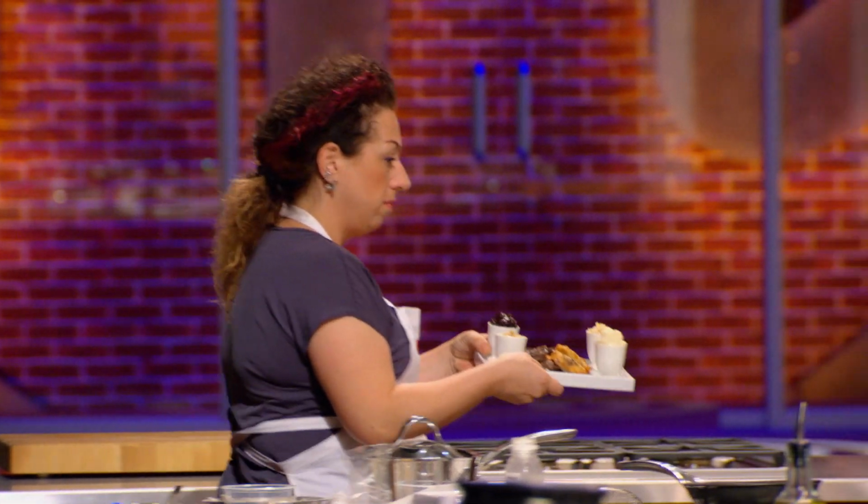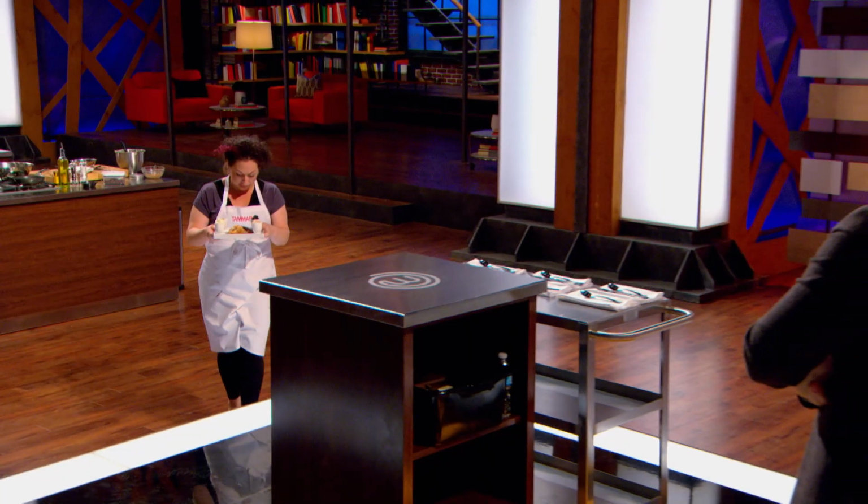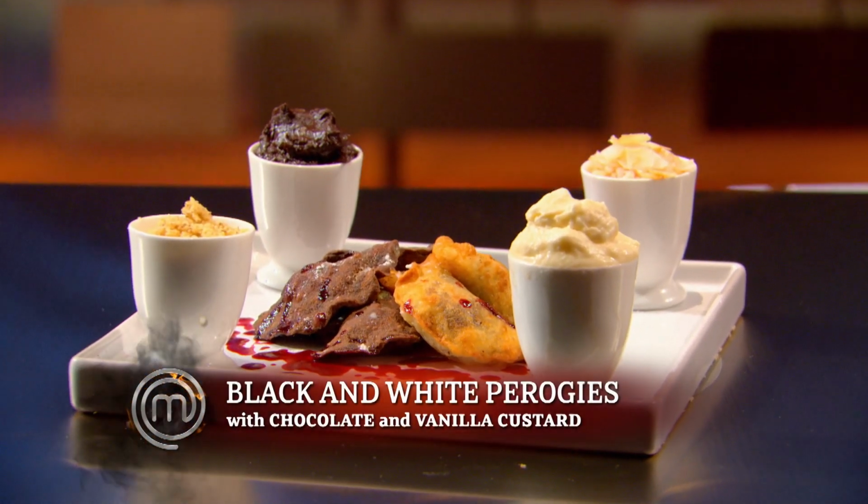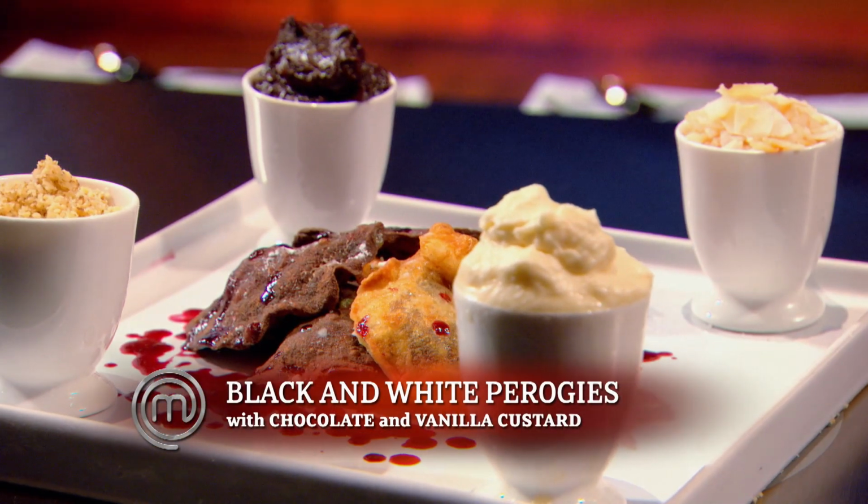Danielle chooses Nanaimo bars thinking that that would be the most difficult thing, but she doesn't know that I have these aces up my sleeve, and they're starting to come out. My grandma always makes pierogies, and she also always makes Nanaimo bars. I wanted to do a recreation of a Nanaimo bar into a pierogi form.